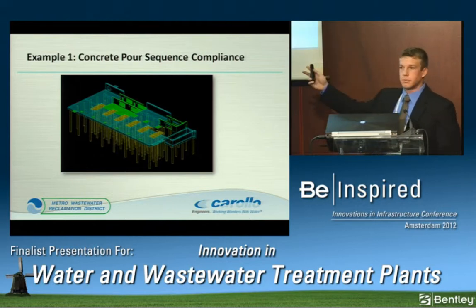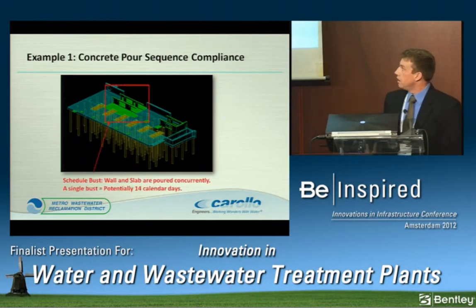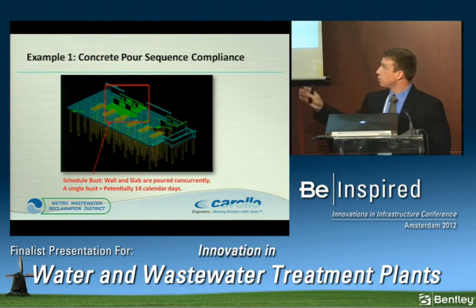So right off the bat, this is the blower building. This is an older version, and I changed the background color so you can see it better. But what we have here is real simple. We have a wall being poured on top of a slab that's not completed yet. So we can't do that, obviously. The slab needs to be cured out before we can build a wall on top of it. So right here, we have the potential for a 14-day calendar bust.